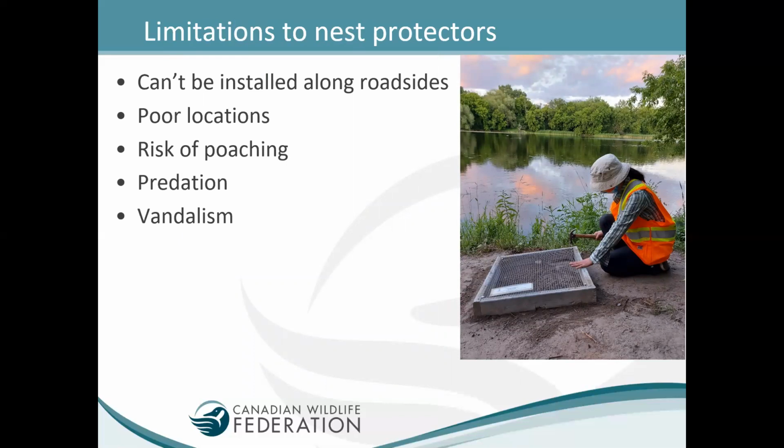So nest protectors work great, but there are some limitations with them as well. The first point is that many municipalities don't like them to be installed along the shoulders of roads. If cars need to pull off, the car would hit the nest protector. There's a risk of the car popping a tire or an accident occurring. So typically we can't install these on roadsides, and yet we know that's one of the areas of highest nest predation.